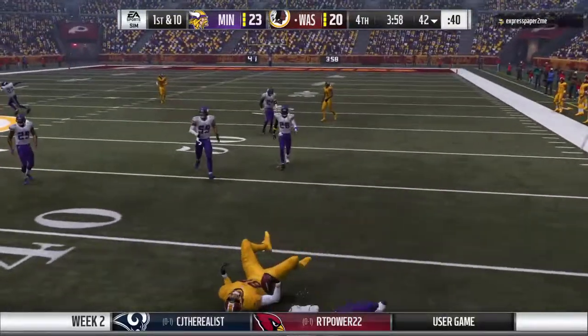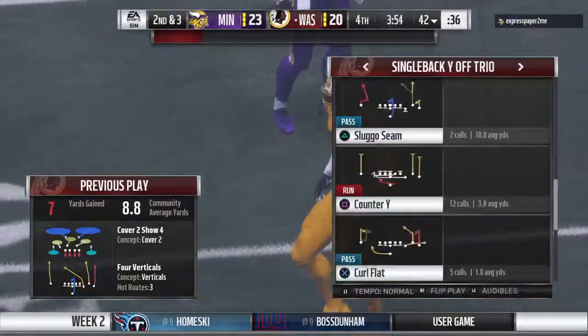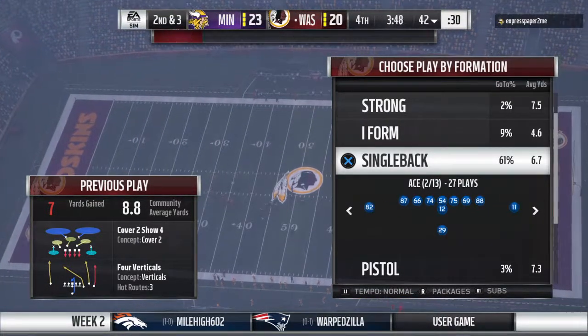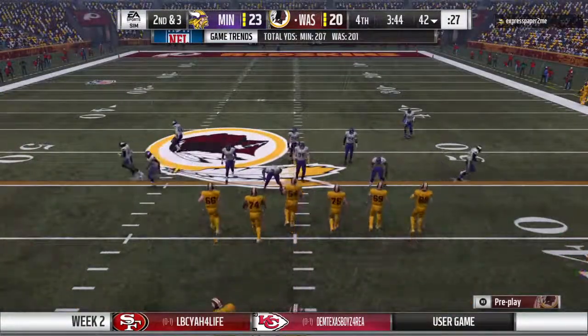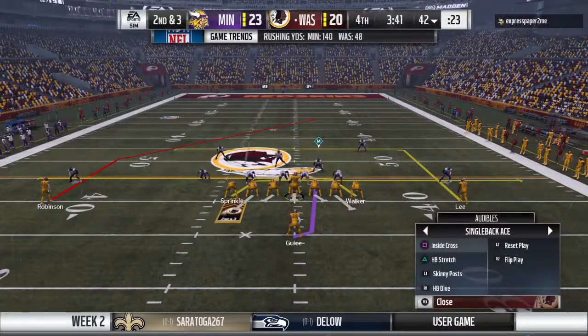Throwing the out route incomplete. It's Walker. And to the 42-yard line here and brought down there. 7 yards, the pickup on the pitch and catch. Nice rhythm throw there on first down. He located his tight end, made it a nice, easy pitch and catch. Hoping he can break a tackle or two. Wasn't able to do that there, but still good yardage. Able to get 7 on that first down pass play. 2nd and 3.